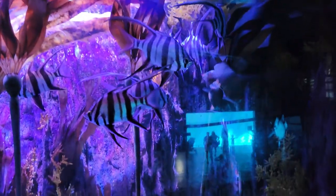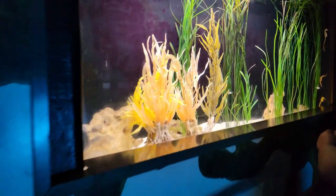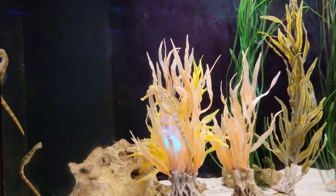Look at them. They're huge. The seahorses.